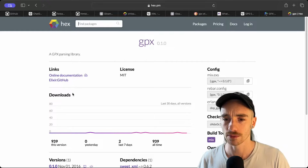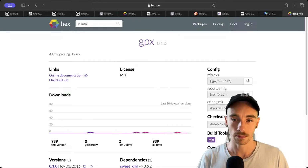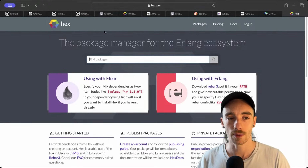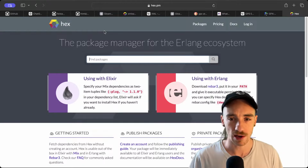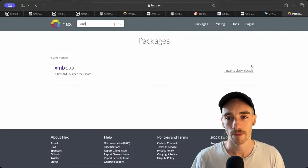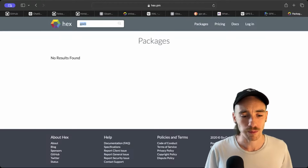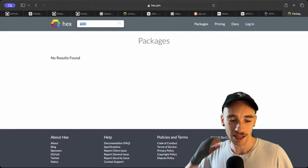Glimpse. I think there might already be a glimpse. That's a good name though. Glimpse. Is it mine? Am I spelling it right? No, there isn't a glimpse. Oh, cool. I think I'm going to go for the silly GP whatever. Or maybe I'll call it, so I've got HTMB, I've got XMB. Maybe I'll do GPXB. Maybe. Geode, that's another good name. Glimpse.